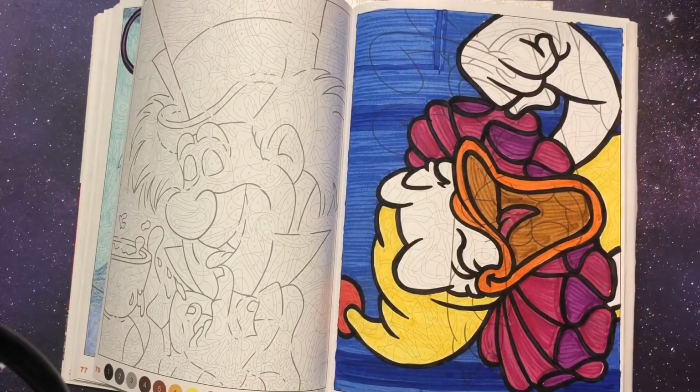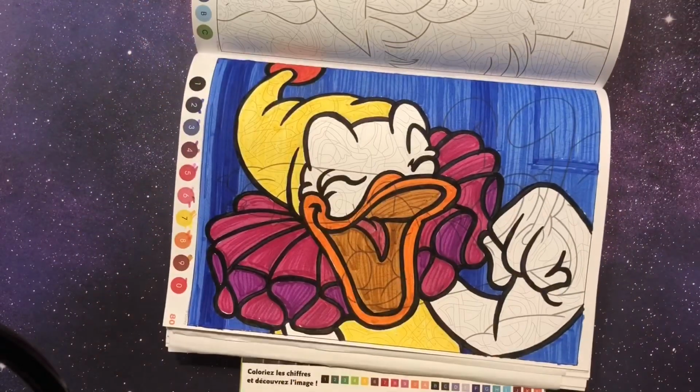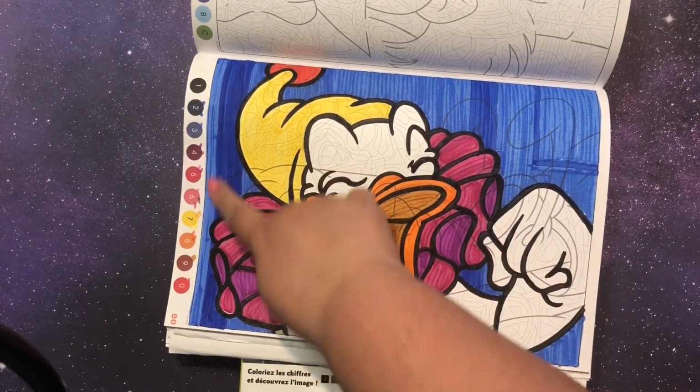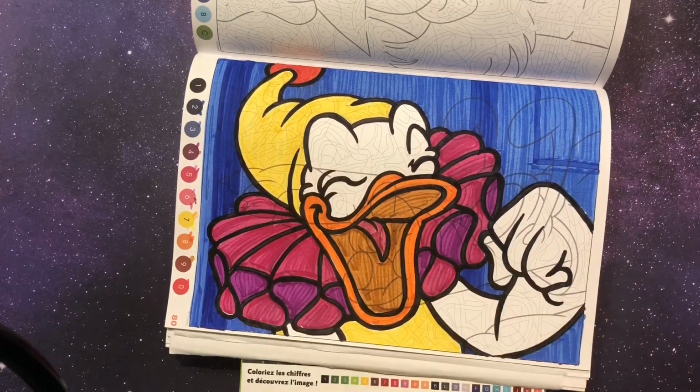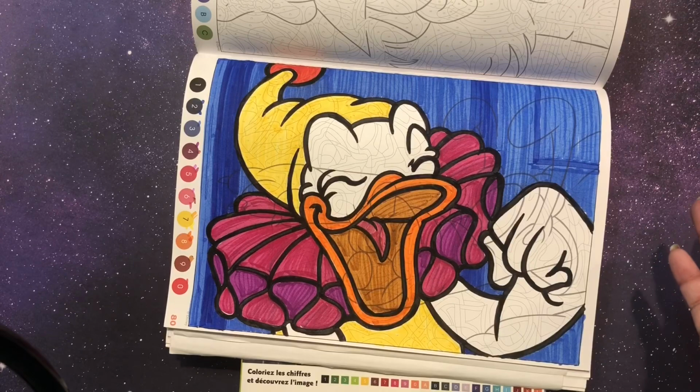And then I just finished this one last night. This is, I guess, Donald. In the back, they tell you what they are, or at least what movie they're from, but it's all in French, so I don't know. But I think this is Donald in a little jester outfit. I don't know if you can tell, but a lot of my colors were darker than what they wanted. But again, as long as I was consistent with which was darker and which was lighter, I think it all comes together fine. Doesn't bother me.